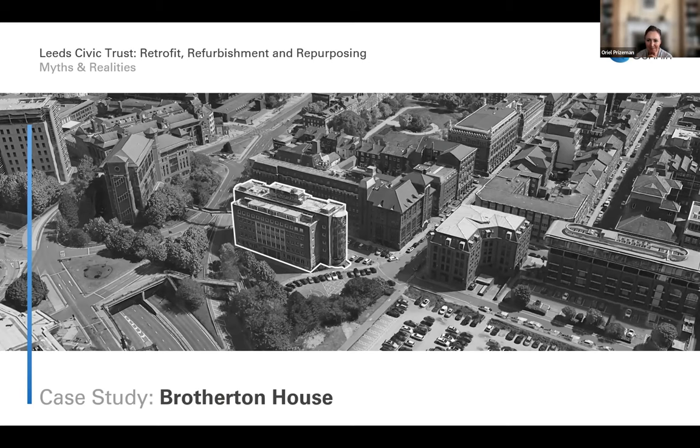Yeah, absolutely. Because it's relatively recent. I suppose it is kind of pre-war, but yeah. It's a pre-war design and a post-war construction. I wonder, it's an interesting one, that, isn't it?